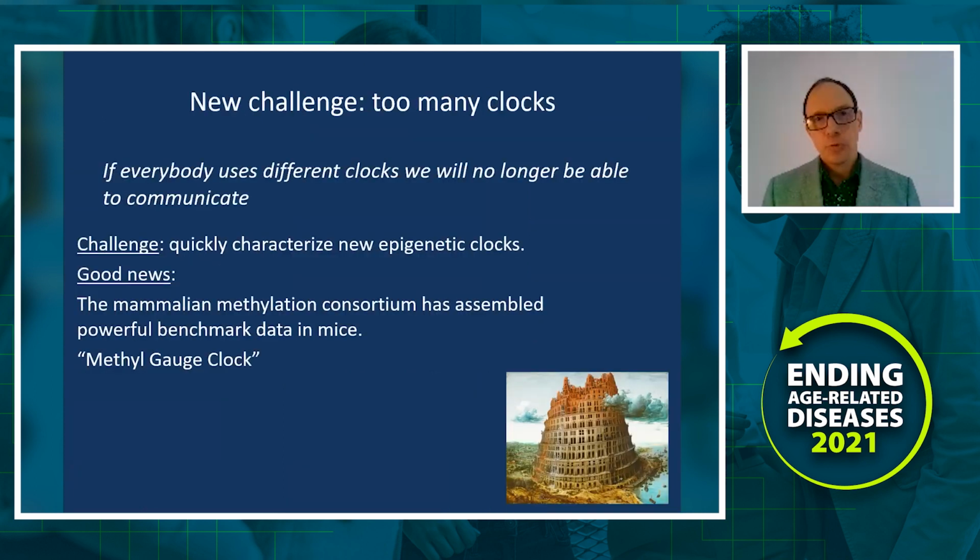I want to come to a challenge. There are really too many epigenetic clocks. There are many epigenetic clocks for humans. There are many epigenetic clocks for mice. And there is really this danger that we encounter this situation of the Tower of Babel, a total confusion of languages. How do we understand each other when we publish things?